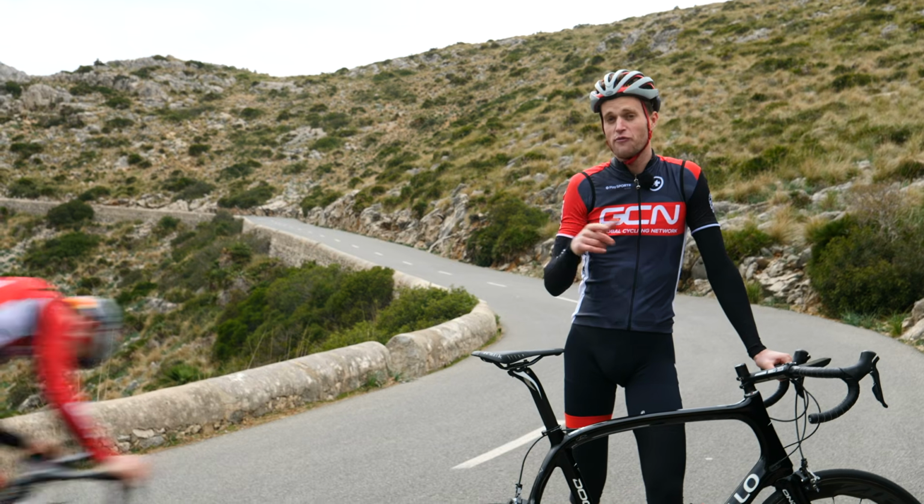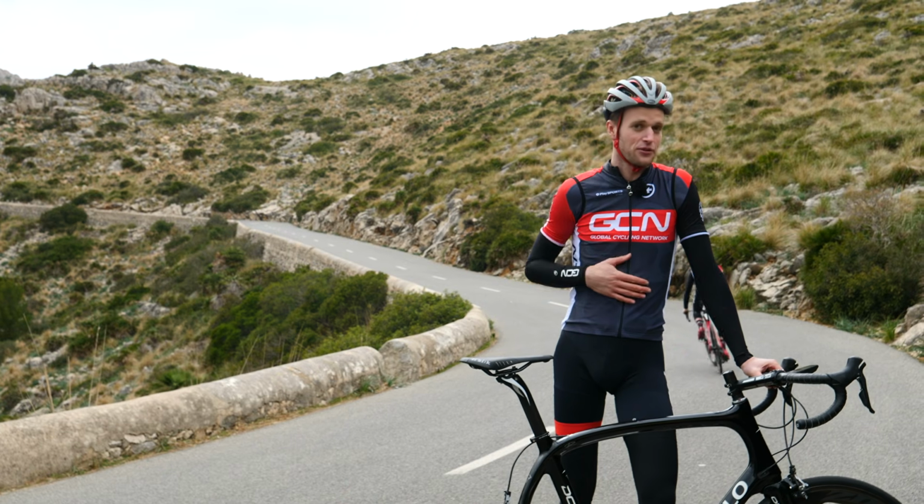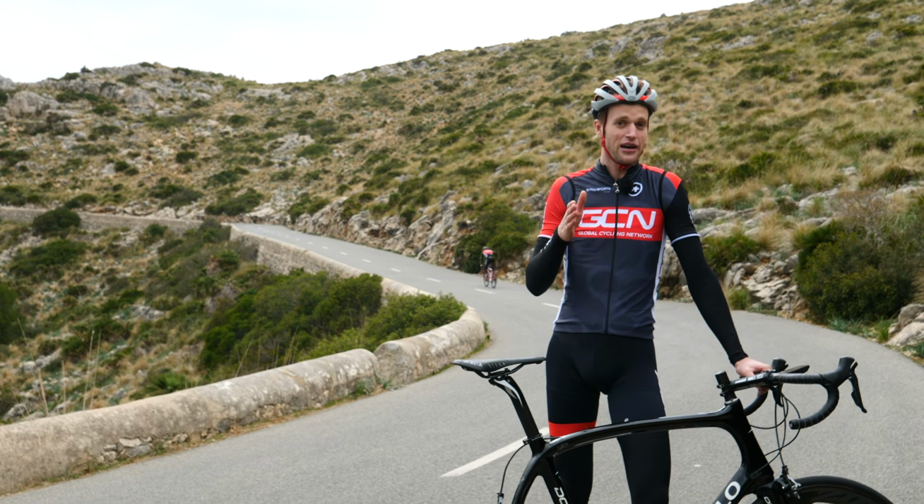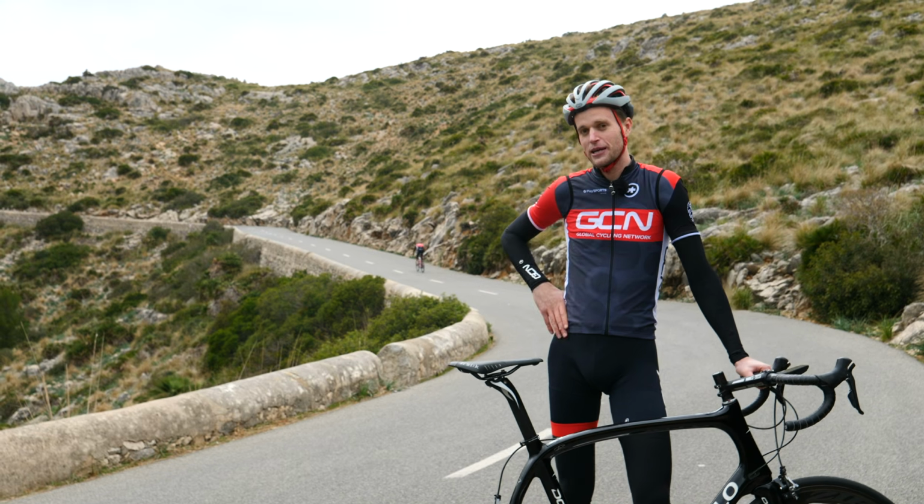Something that I think can often be overlooked is the ability to ride out of the saddle. On any given climb, you will have to get out of the saddle at some point, whether accelerating out of a hairpin or pushing over that super steep incline.